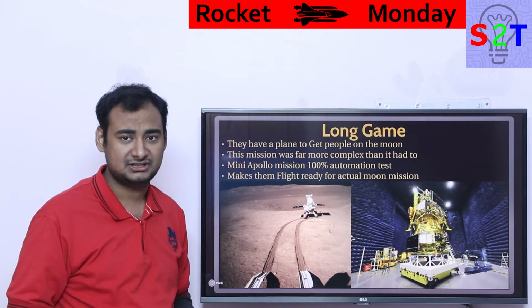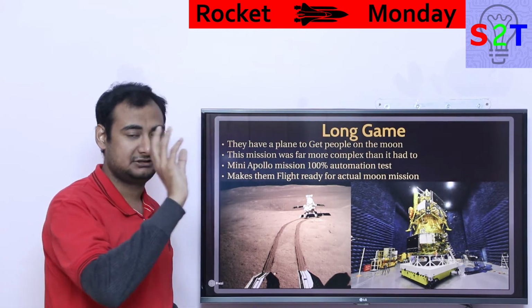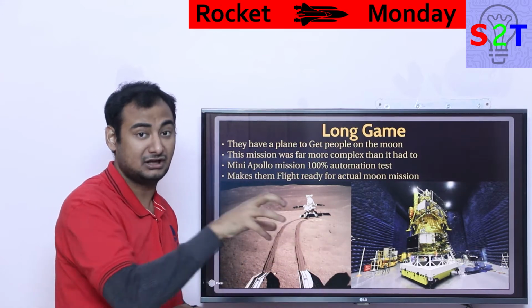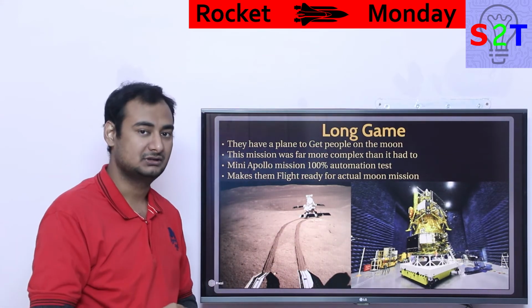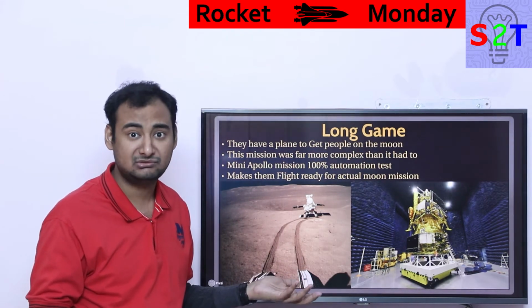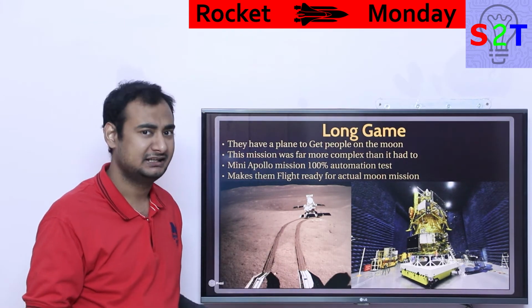This mission is far more complex. You could have simply had a rocket that goes there, the whole rocket lands completely, and then you have large sample collection and then just come back to Earth. It would have allowed, instead of 2 kilos, maybe 20 kilograms, and that would be preferable. But why the heck did we not do that?